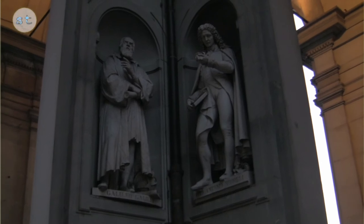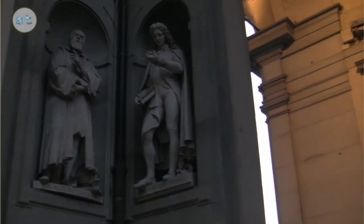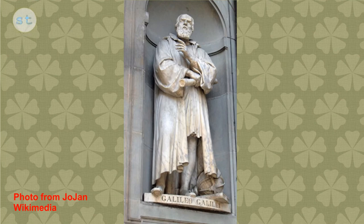Galileo Galilei, who once lived in Florence, was an Italian philosopher, astronomer, and mathematician who made fundamental contributions to science. One of his most important theories is that the sun is the center of the universe and that the earth is a planet, as Copernicus had argued.